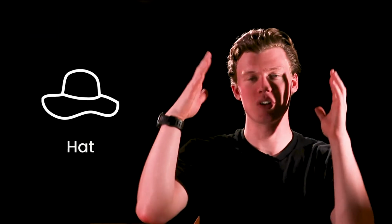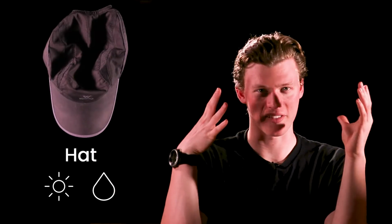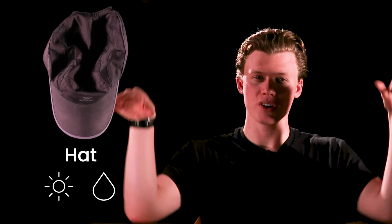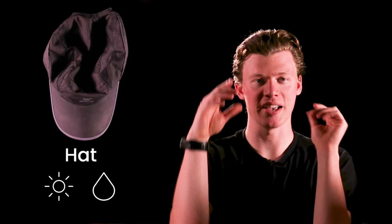Next up is a hat, which is necessary to block the sun and block rain. A hat is not a complex thing. The only important requirement for a hat is it needs to dry fast. I usually like to wear a sun hat for sun protection, but if I'm gonna be in a wet, cloudy environment, I like a baseball cap.